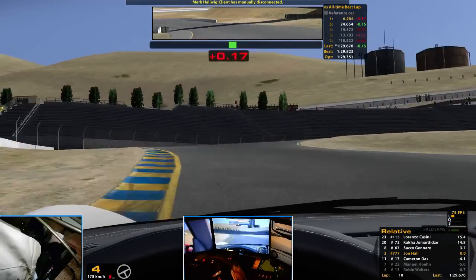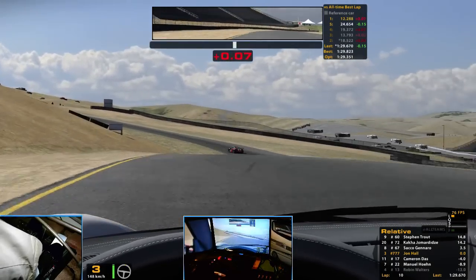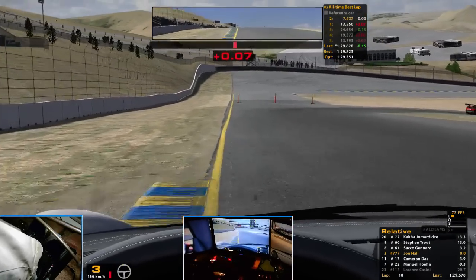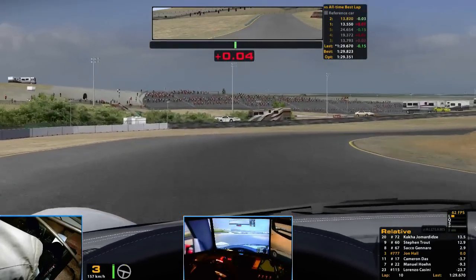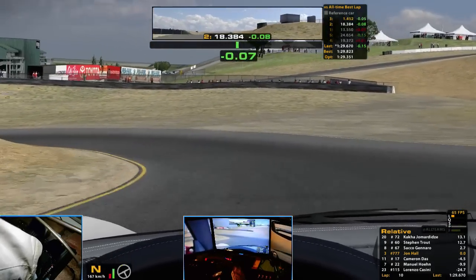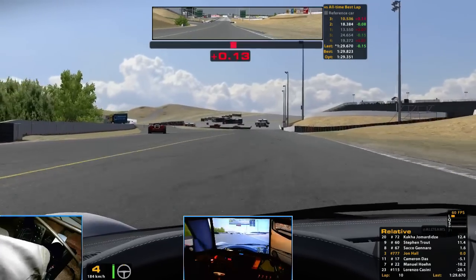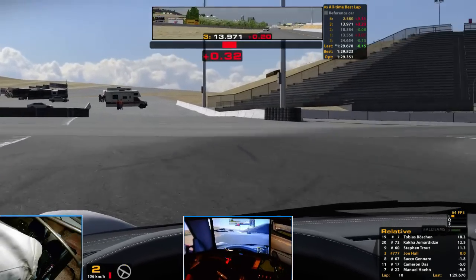Yeah, swung out too wide. Alright, costing myself like a tenth and a half. I was trying to get a really wide line, but it took too long to turn back in. The car never turned back in. I'm just going with it, kind of subconsciously using second gear there to help me turn a little bit.